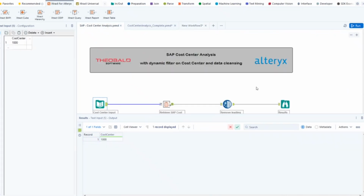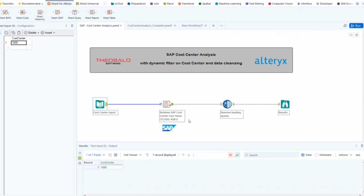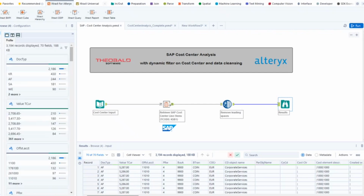Now, with Alteryx, I have the ability to further cleanse this data. I could combine our SAP source component here with all kinds of different tools that you will find in the Alteryx tool palette. So this is maybe more of a complete workflow that you see here. I'm actually using a dynamic input parameter here, the cost center, that will act as a filter on this report. So I'm only running this report for cost center line items where the cost center is 1000. And then I use the cleansing tool to remove some leading spaces that I sometimes get pulling this data from SAP. And then I can look at the results.